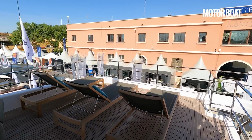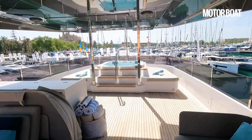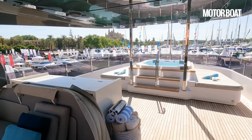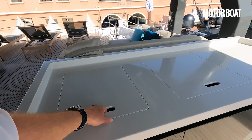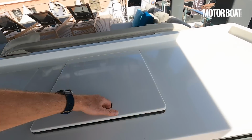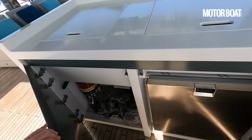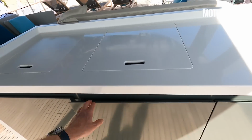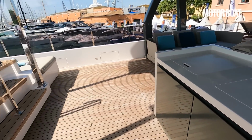There's a really good onboard sound system up here. You can essentially turn this into your full-scale open-air nightclub. Of course, there is an outdoor galley up here. We've got a big sink. We've got a grill. I'm sure there are countless fridges and ice makers here. There absolutely are. So hopefully the crew won't have to come too far. There's probably one here already.